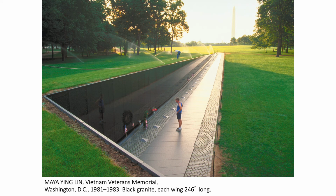Lin countered her opponents' criticism of the work with a moving description of how it works upon the viewer.